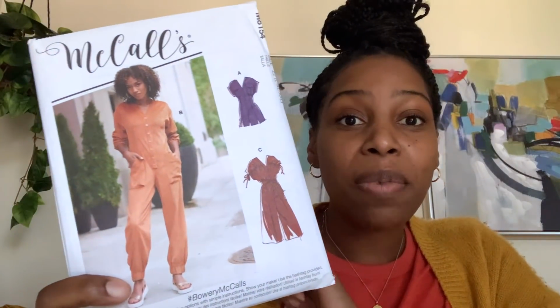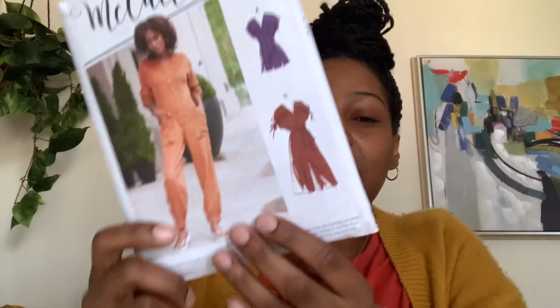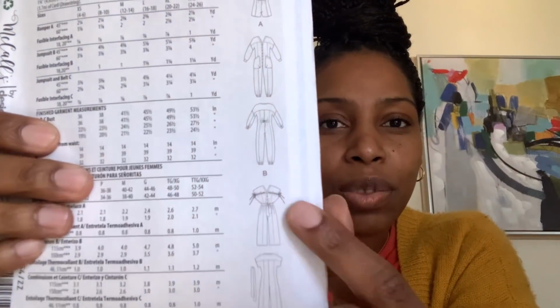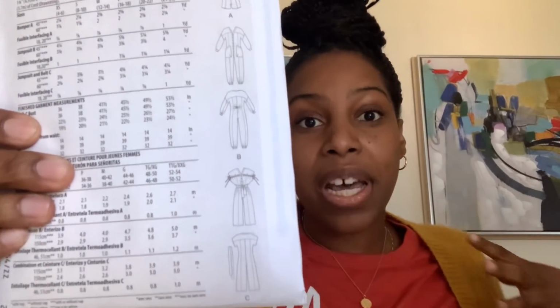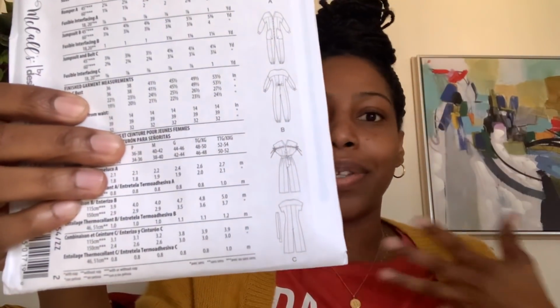I thought this little jumpsuit was super, super cute. I really do like View C, but I also like View B on it. Those are the two views that I will probably go with. I was drawn to it by View C. I love the little drawstring that goes across the bodice of the top. Girl, it just goes across the bodice, Brittany.